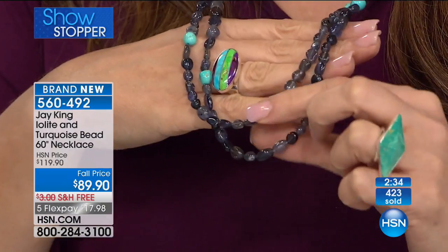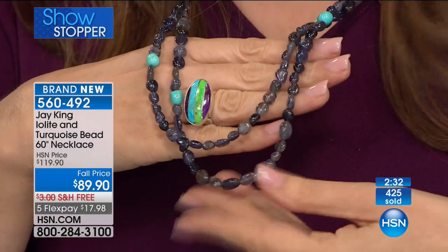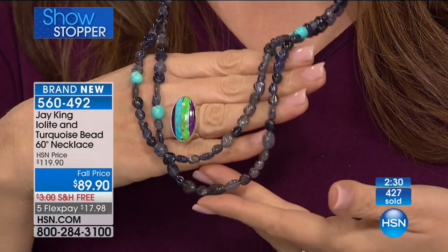Listen, if you want this, you need to join us immediately because it is so popular at $89. This is a 5-foot necklace, and I don't remember the last time we've had 5 feet in a strand from Jay. He's hardly ever done iolite before, that exotic gemstone with so many pretty colors coming through. If you like tanzanite, you're going to love this.